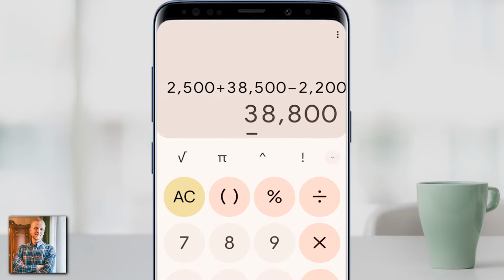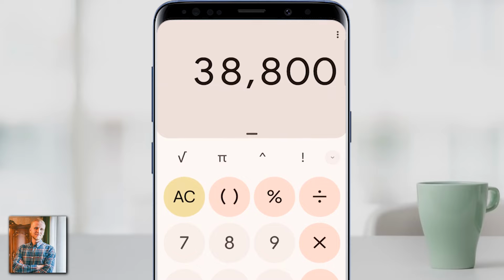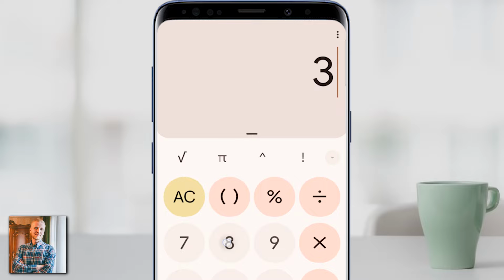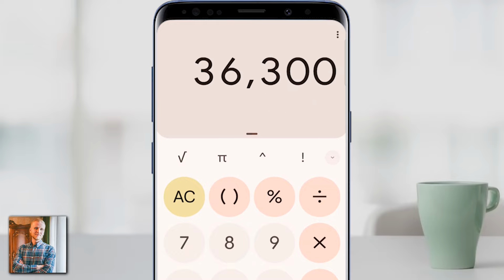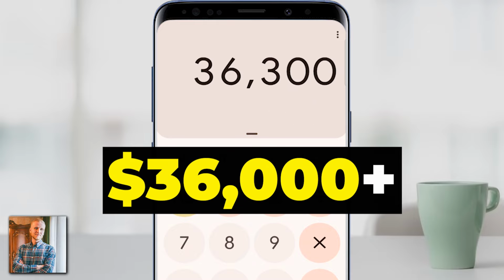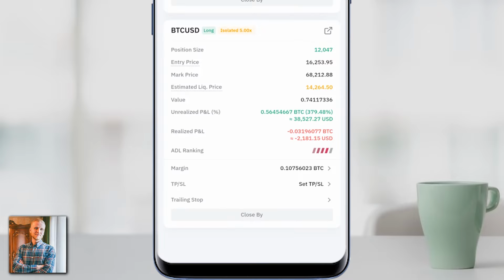So let's calculate the total amount. It's $38,800. So I turned $2,500 into $38,800. What do you think about that? In total, I made more than $36,000 profits with this one trade. And the reason for that is this one right here, leverage.